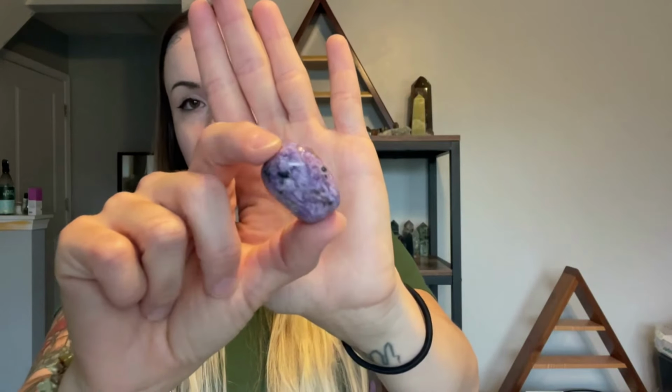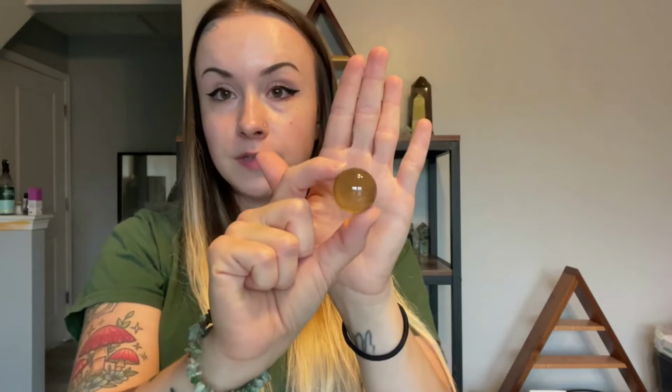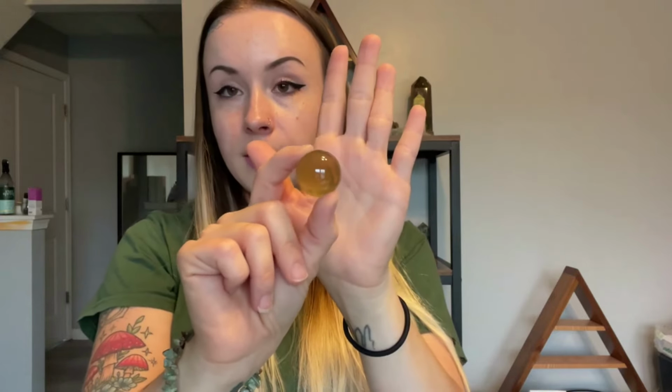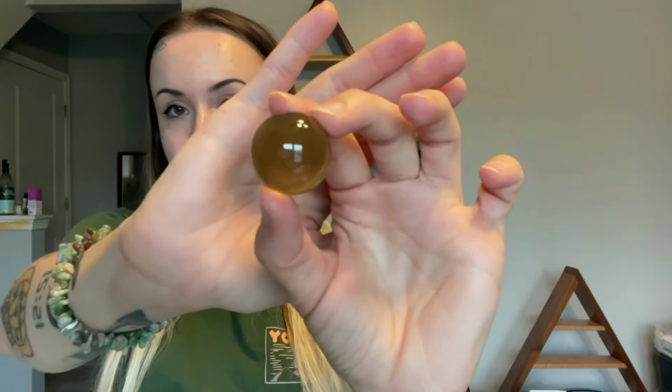Sorry, corny. The only piece of sharite that I have. Cute obsidian mushroom. The prettiest little piece of citrine ever. You would think it's fake, but this was from Soul Body Gems. I trust them with my life, so I know they wouldn't sell me a fake. They have their stuff tested. It also has a lot of stars. You probably can't see with the lighting, but yeah, very, very high quality. Paid good money for this.